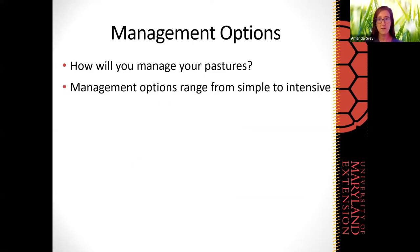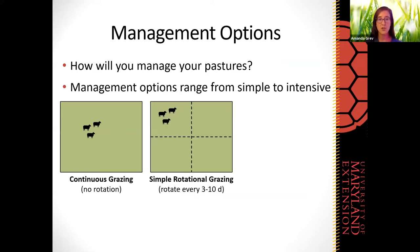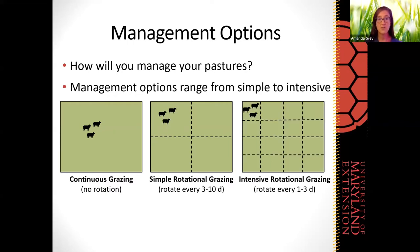The next thing to consider is management options. How are you going to manage your pastures? What type of management system do you want? This ranges from something really simple up to something really complex or intensive. The simplest form would be a continuous grazing situation where you just fence in the entire area, put the animals out there and let them have at it. You can move up a step to what we would call a simple rotational grazing system, where you subdivide that area into sections and rotate the animals between those sections. You can make this as intensive as you want, where you further subdivide those areas and rotate those animals every one day, every couple days. Some people even do twice a day or multiple times a day. So there's a range of options that you need to think about when you're setting this up.